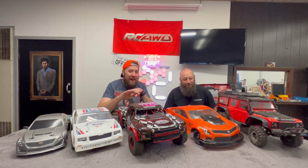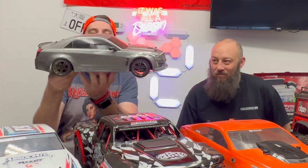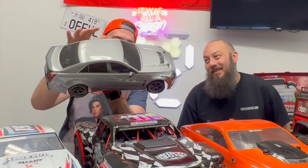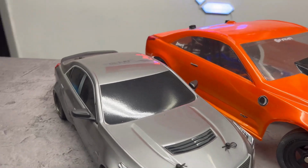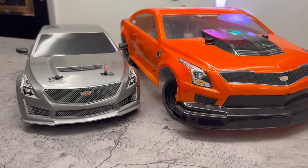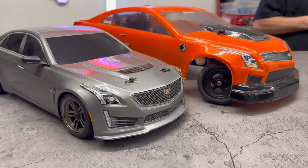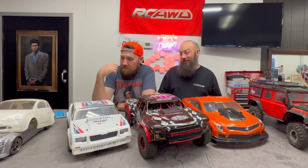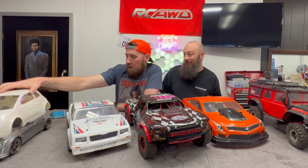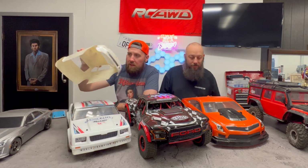But scale is kind of a funny thing, isn't it? Because while this Cadillac is 10th scale and it's this big, this Cadillac is 10th scale and it's way bigger. This is a 10th scale body, and it is like half of a Cadillac. About probably what the Fiat is. But this is made for a 10th scale touring car chassis. And it's not even really close to fit that either, is it? Yeah, it'd be close.